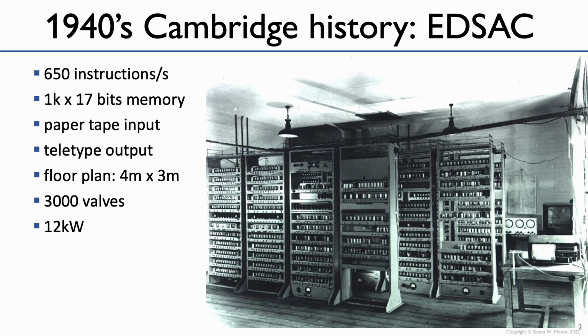processing of data. It ran at around 650 instructions per second. That's about 1/10 millionth of the speed of modern computers. It had only about 1 kilobyte of memory. But despite its incredible limitations by today's standards, it still got an amazing amount of work done, and when you compare it to doing calculations by hand or using a cranked mechanical calculating machine, it was an incredible step forward.